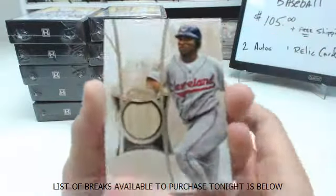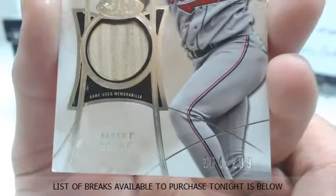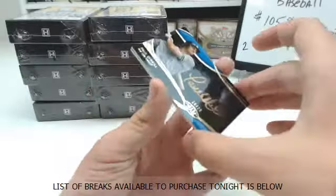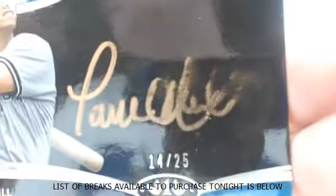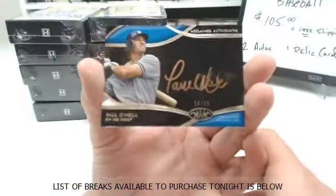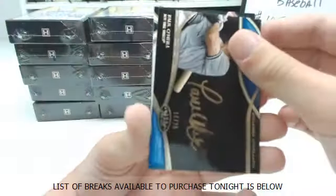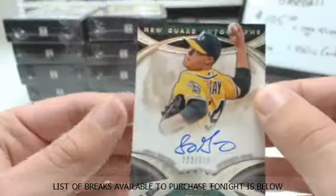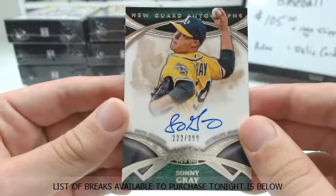First card we got, Cleveland Indians, Albert Belle, bat card, 264 of 299. And the autograph of Paul O'Neill for the Yankees. Kind of a smudge right there. 14 of 25. Copper autograph for the Yankees. Yankees off to a nice start. And behind that, for the Oakland Athletics, Sonny Gray, 222 of 399. Sonny Gray auto for the Athletics.